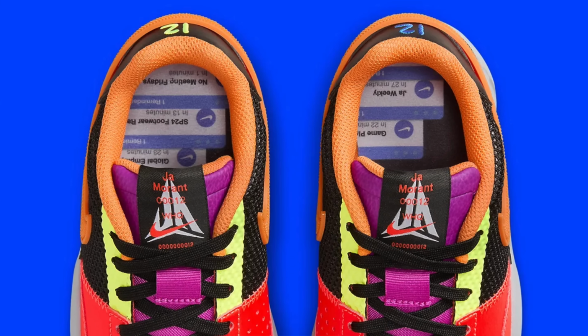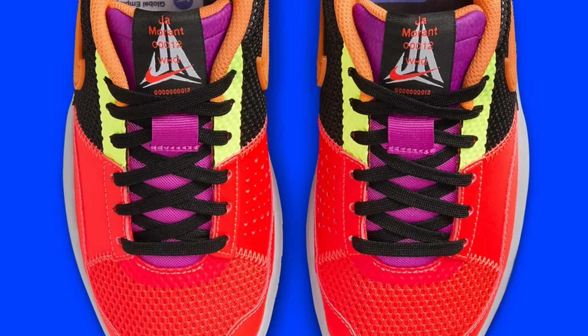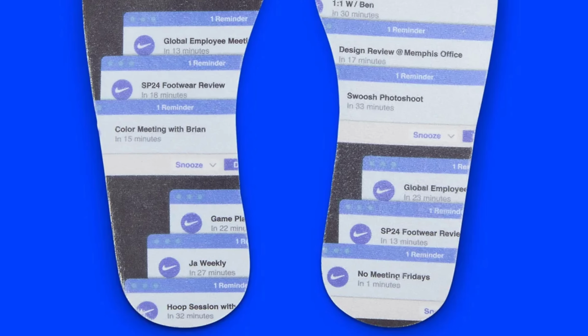Coming in on February 2nd, we've got the Nike Ja 1 Check. Apparently Ja's inspiration behind this colorway is actually Nike and their headquarters. And the reason for that, apparently according to Ja, is that all his life his parents worked for a check and now he works for the check. And I think he means two things by that. One, he's helping his parents out now, and then two, because he literally works for Nike. So I think it's a double entendre there, but I could be wrong.